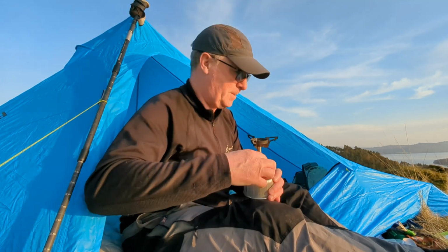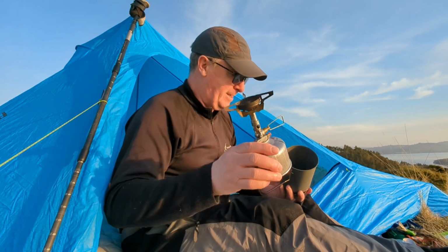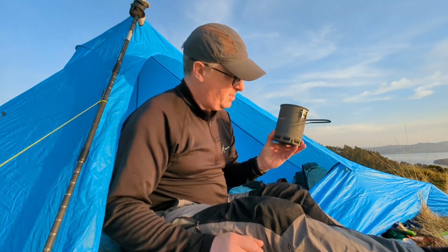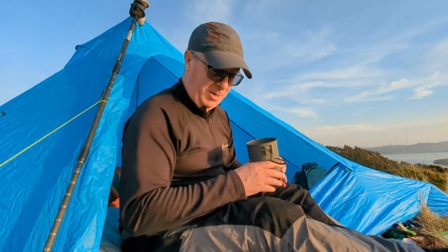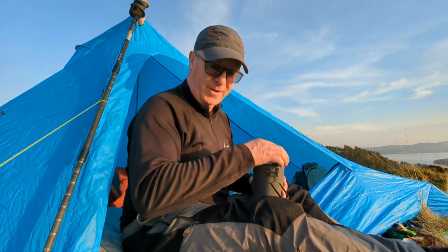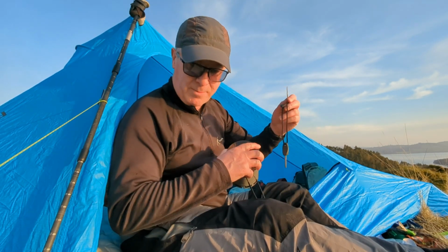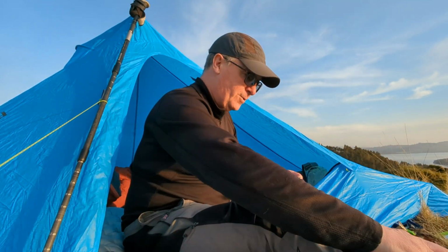Yep. Good. So I've got the Soto Windmaster again tonight and the Fire Maple G3. I think it's G3, I can't remember. Anyway, the combination is very effective. I've got a faltering gas lighter which I forgot to fill up before I came out. Bit of a faux pas, but I've also got a fire steel as a backup, so it should be good for hot food tonight.